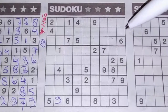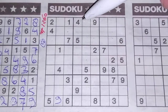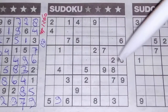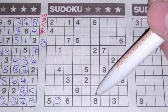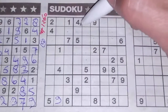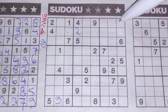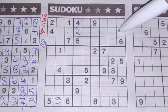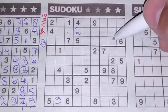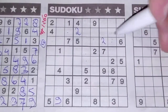How about the number 2 in this column, 2 in the middle column, so the column next, the only place for the 2 should be there. 2 in this first row, 2 in the second row. So in the third row, the only place for the 2 should be here or there. We see here 2, no 2 there, 2 should be there.